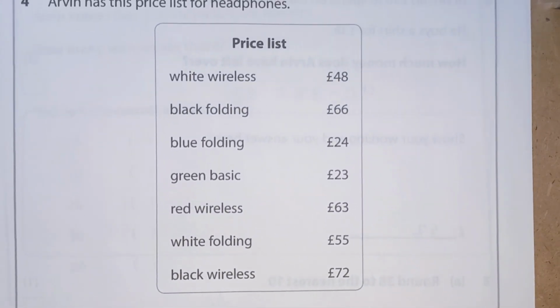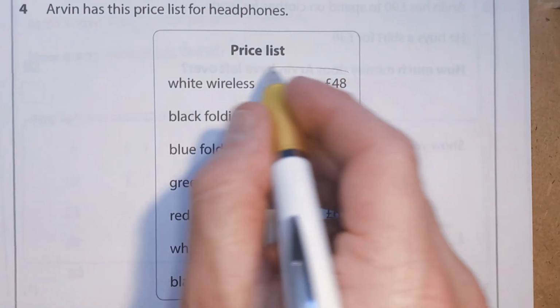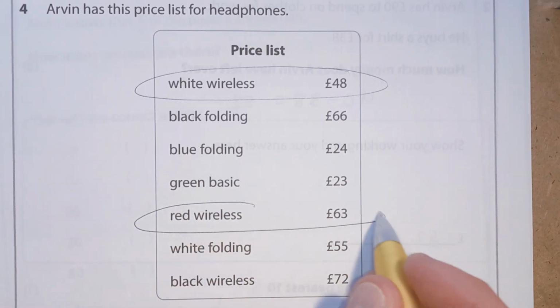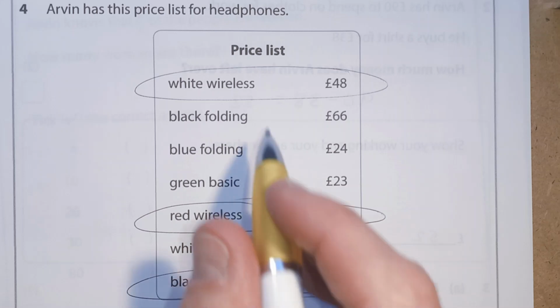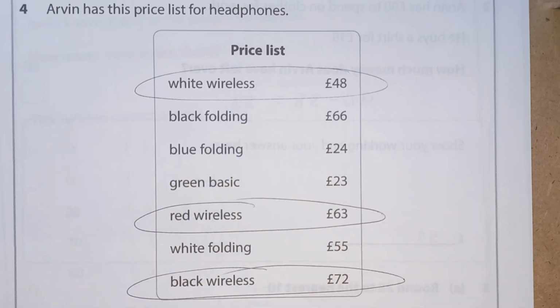So let's have a look. Let's put it down here. Where are the wireless ones? So these are wireless. It could be those ones. These are wireless. And those are wireless. So it could be either of those three. Yeah, none of the others. They said he pays between £50 and £70.